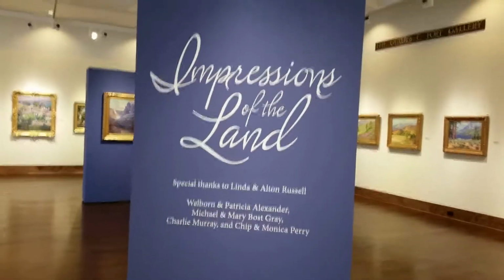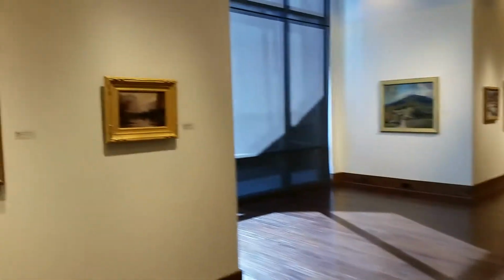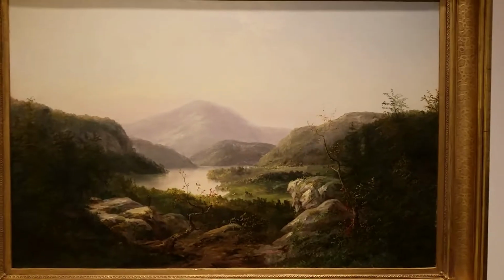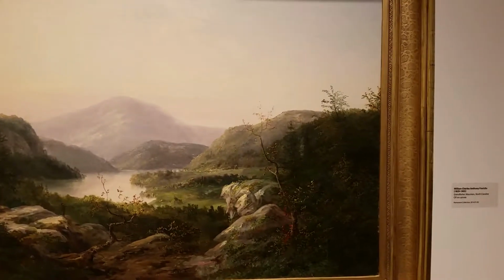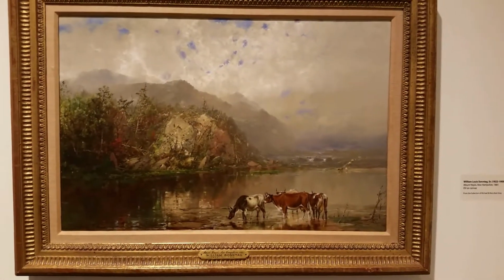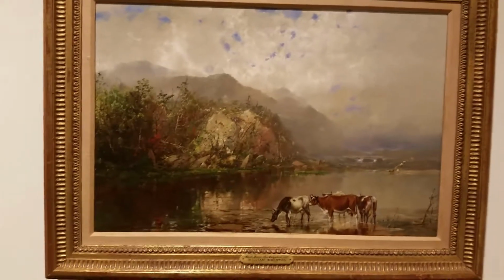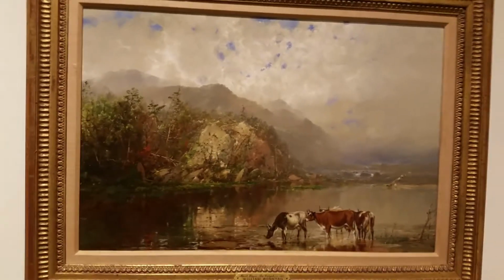Impression of the land. Now this is really what I like. You've got these beautiful paintings. This is by William Charles, 1829 to 1905, Grandfather Mountain. And there's a beautiful picture. William Lewis Sontag, 1823 to 1900. Now can you imagine someone painting pictures like this that far back? He died in 1900. How beautiful that is.